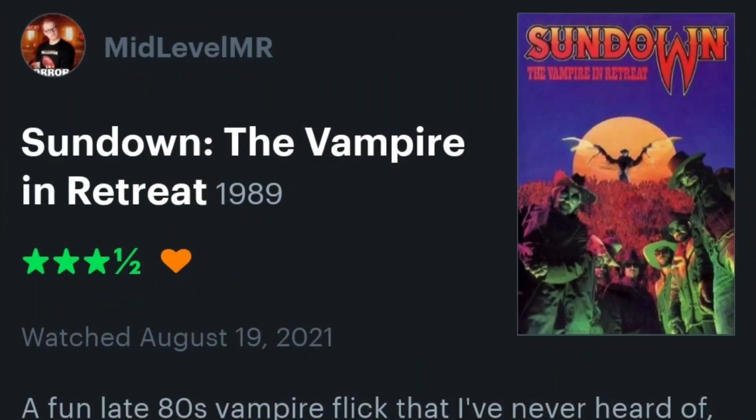But then the actual transformation, the actual makeup of the vampires, that was all very well done effects work for this era. So yeah, definitely, this is a fun movie. This is a fun movie, guys. I would absolutely recommend this movie. I had a lot of fun with it. I can't believe I've never heard of it. It just feels like a movie that I should have heard of. So I'll give this movie a 3.5 out of 5.